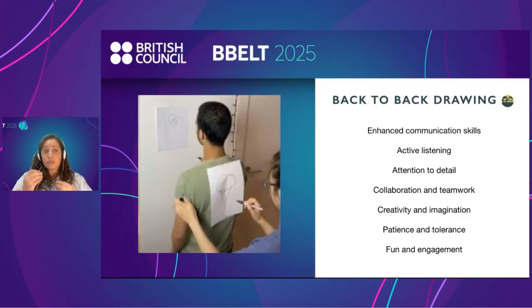And they have to provide the second student with as many details as possible, instructions. So obviously, communication takes an essential part of this activity. It's really important that that student communicates accurately, sharing details so that the other person follows all of those instructions and can reproduce the original image as clearly as possible. And therefore, the second student needs to listen carefully and pay attention to detail. And here, it's fabulous because without realizing, they are working collaboratively, they're fully engaged.